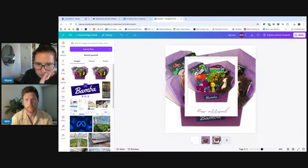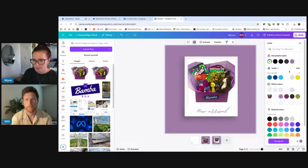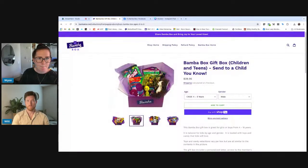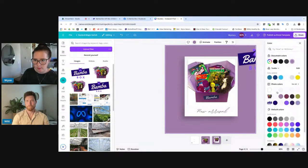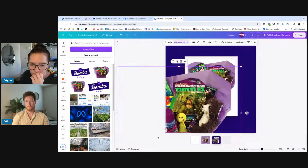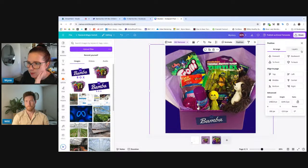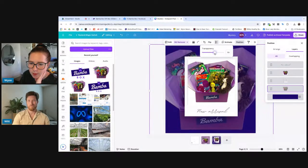Oops. Oh. You know what? Put it in the background. Hold on one second. Oh, that's right. I don't have their brand kit saved. So I'm just gonna quickly, and then I want to, I might even blur this. And I'm gonna change the position. Should I blur it or transparency?